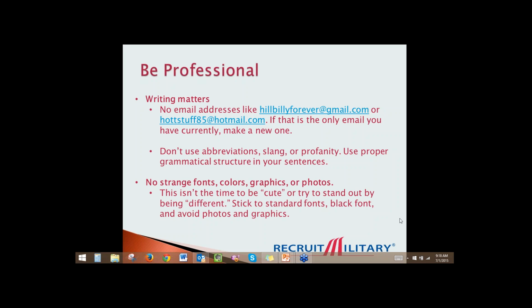Don't use abbreviations, slang, or profanity, and use proper grammatical structure in your sentences. As you're creating profiles online in these different systems and you're building your resume, just watch out for the military jargon and abbreviations, and spell things out so that it's in a form that everybody can understand.